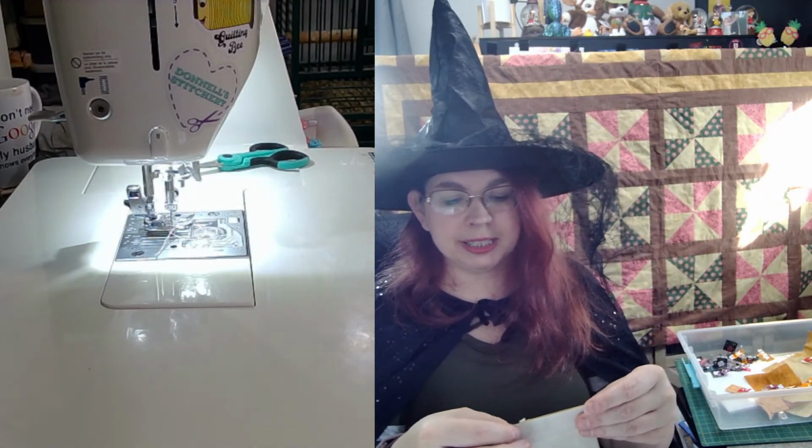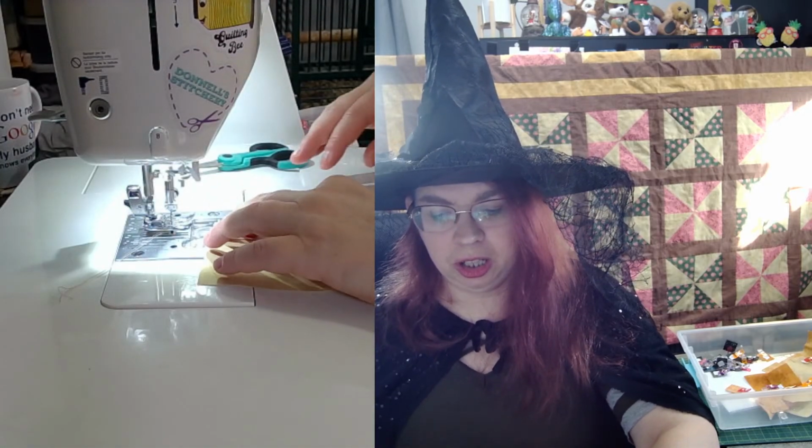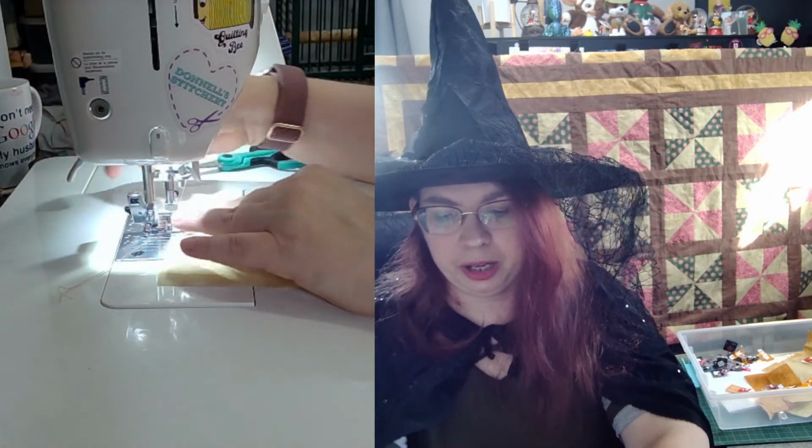And all my seams are going to be pressed open because, especially since there are a lot of pieces, it's going to be a lot less bulk that way.